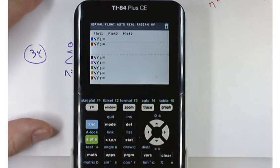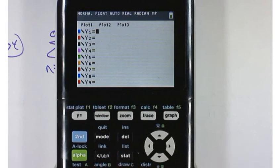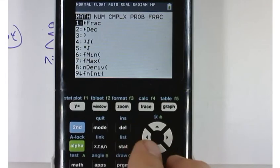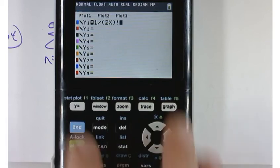Quick quiz for you. Do you remember where to find the exclamation point? Where's that factorial symbol? Yeah, math and then probability. So 1 divided by parentheses 2x parentheses, then hit the math key, and then cursor over to probability. The fourth option down is your factorial. Now we should be in good shape.